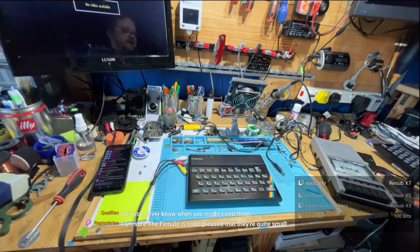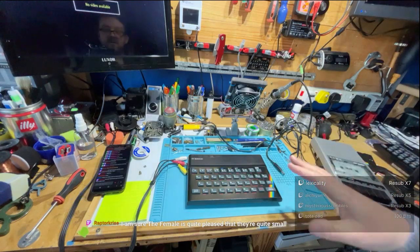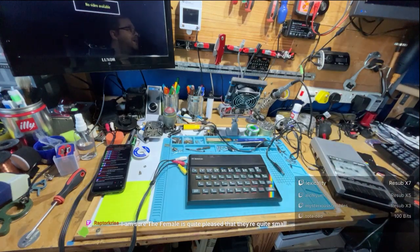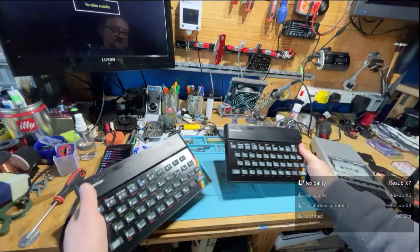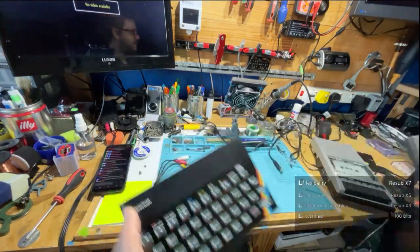It's quite small. I've got a Spectrum Plus. I've got a +3 upstairs. But yeah, I want it. I know it's important that I remind you all that I'm not an insane person. But yeah, that's nice. Satisfied with that.